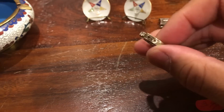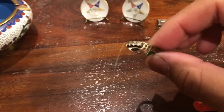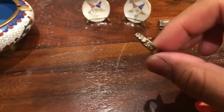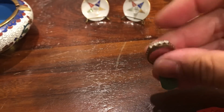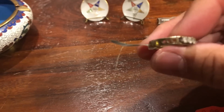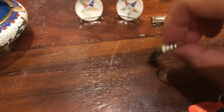And I did calculate the scrap value is probably about 40 bucks or 45 bucks. So pretty much tripled my money. Not bad. Very low grade of gold, but you know, a pretty cool vintage ring.